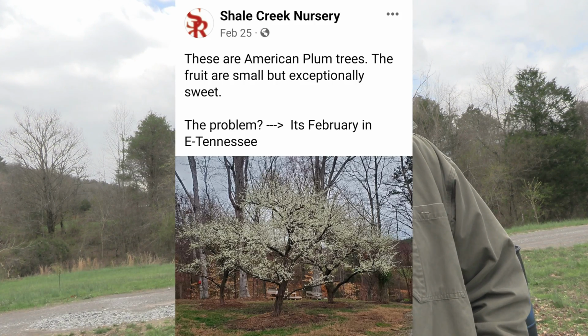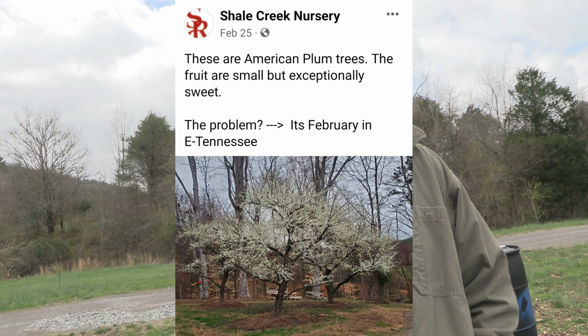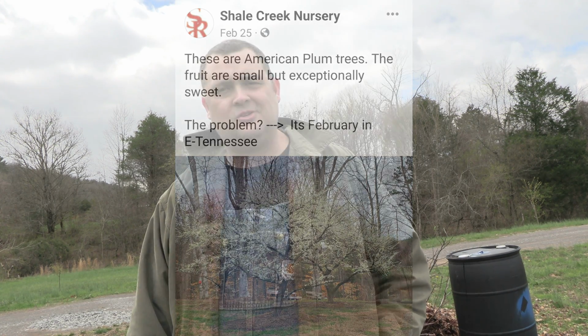So I'm excited to be able to get this information and collect it. About a year ago, when we moved here, I came across Shale Creek Nursery on one of the Facebook groups, and he had posted something like, hey, here's another picture of a plum tree that's flowering here early in February. I'll never see fruit off of it. But I started messaging him and I've learned a lot. He's given me some good varieties. Basically told me that Japanese plums will never fruit here. They're all way too early, but to start looking at European varieties.